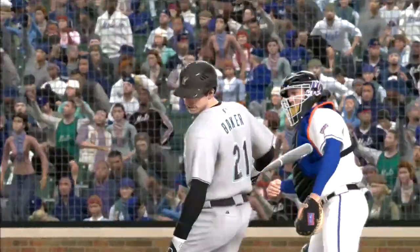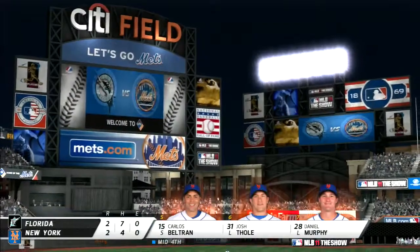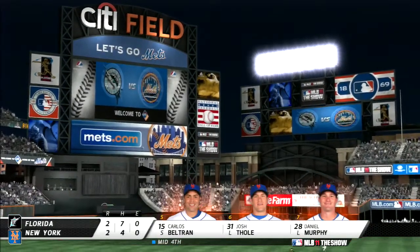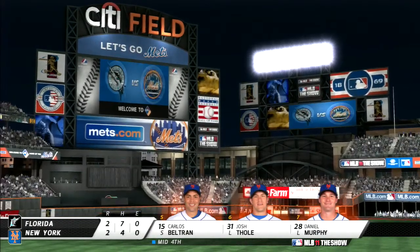And a fastball swung on and missed, and his side is retired. So it's two runs on three hits, no errors, and a runner left on. On now to the bottom half of inning number four, and we are tied 2-2.